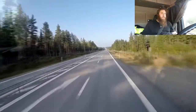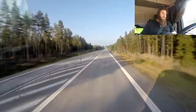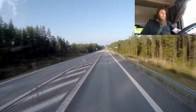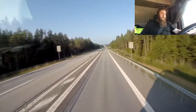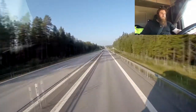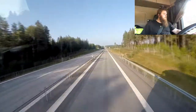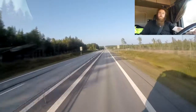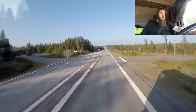I can refill the, well, the wipers, whatnot. Oh, my English words are all over the place. But you know what I mean. Cleaning the windshield. Fill that up, fill up the cooler. Water level, so it's not too low.